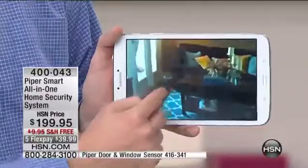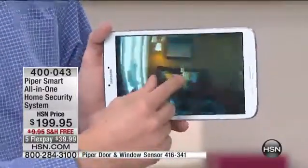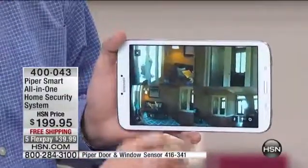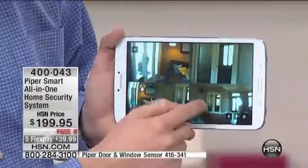I can see where my kitty cat sleeps on the couch. I can see the back door that's on there too. But the great thing about Piper is they take that one camera and they can turn it into 4 different cameras. So Bill, I now have one camera that's over here in the office.